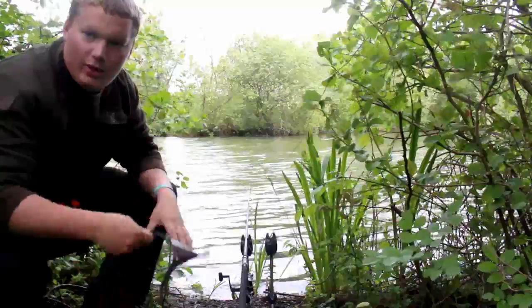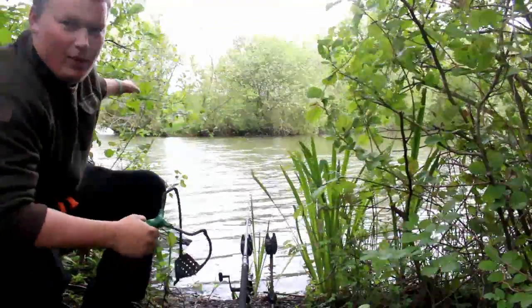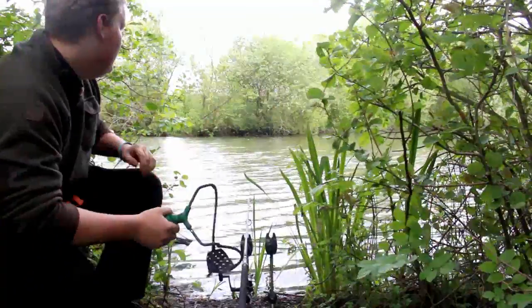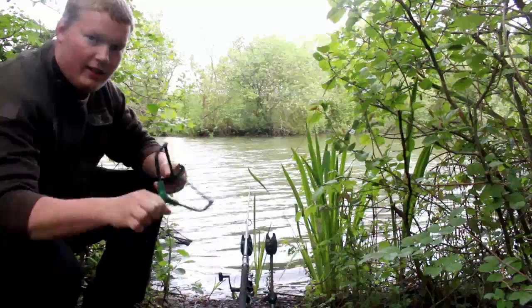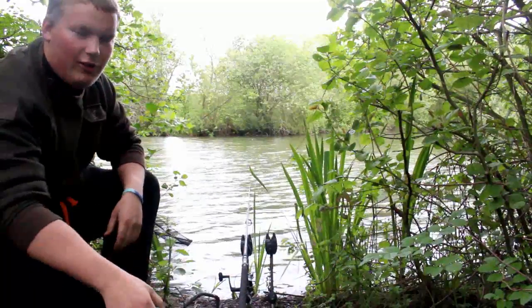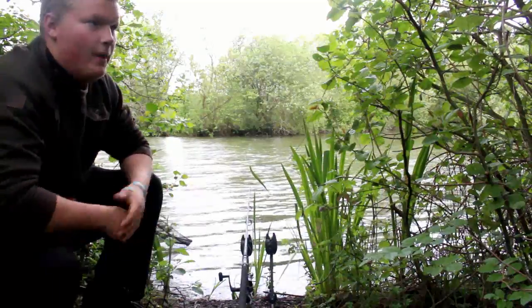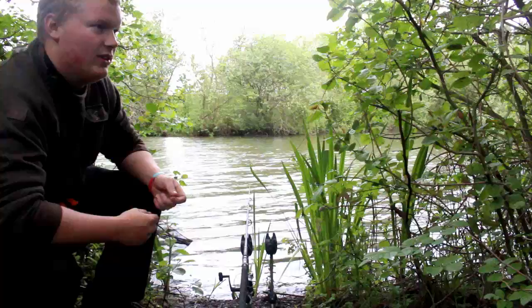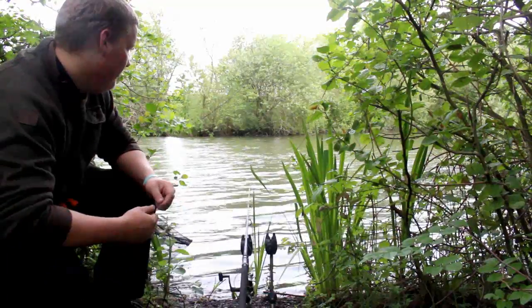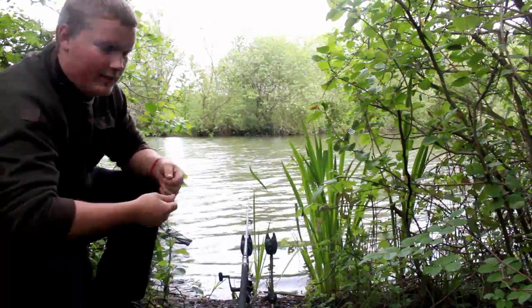I originally was going to be catapulting my rig out. There's a far margin over there which is unfishable, but there's a nice open spot which I was going to put my lead in and flick it onto the far bank and walk round and put the rig on and fish, but you need two people for that, and my dad's down in the next peg, so I'm not doing that today. Just going to stick with the close-in tactics and see what we can get.